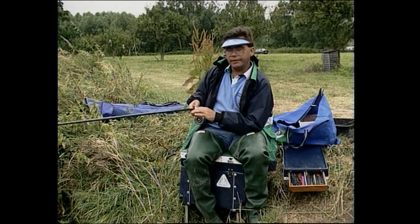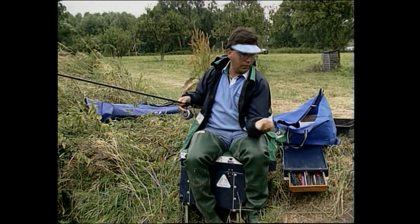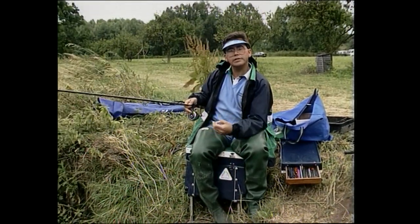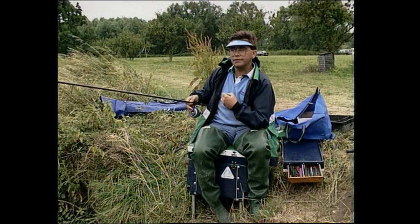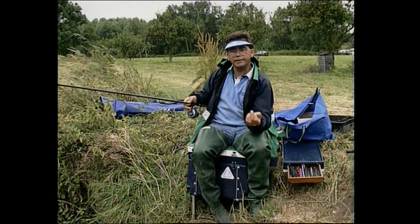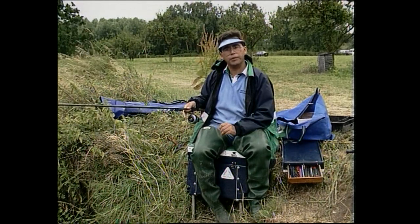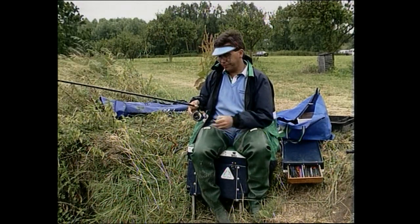The reason being that when I pick up another rod later in the session, the balance is the same, the lines are the same, and it enables me to fish comfortably in the knowledge that I can give a certain amount of stress to each rod, and it's exactly the same on each one. To me, that's vitally important.